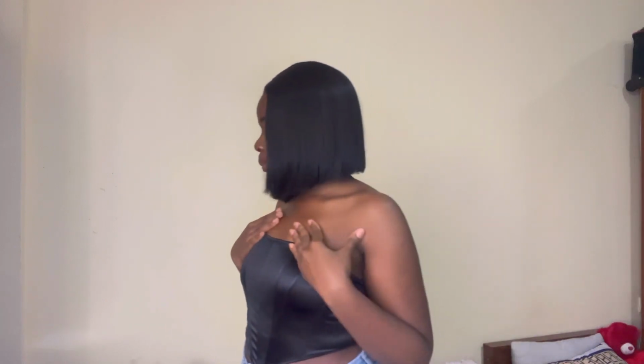I got this in a medium, I believe. Let me confirm. I got it in a medium, very sure, and it looks really nice. My perfect size, and it holds me really well. The quality is really nice, you know.